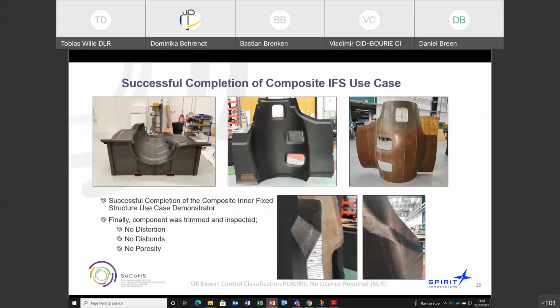And finally then, I'm a little late here, so I'm going to speed up. This is the last slide. A successful output to our composite use case, interfixed structure use case. You can see it on the left hand side, the tool, the cured component after the vacuum bagging was removed. And you can see the shape of the component is sitting very nicely against the profile of the tool, so no component distortion or spring.